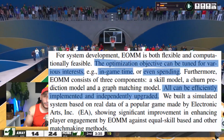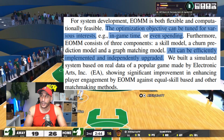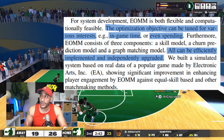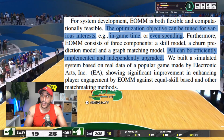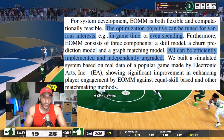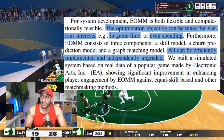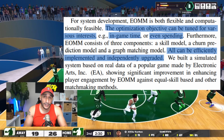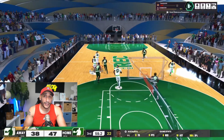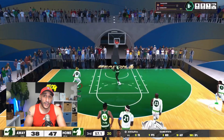I want to reference this post from the case study done by UCLA. It says the optimization objective can be tuned for various interests, in-game time, or even spending. They go on to describe the 3 components of engagement optimized matchmaking, and they say all can be officially implemented and independently upgraded.